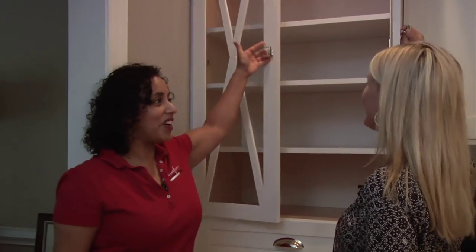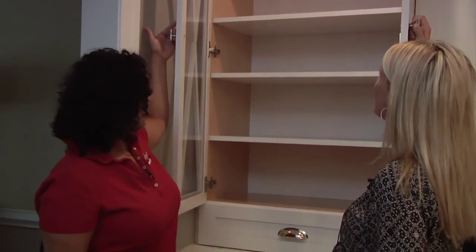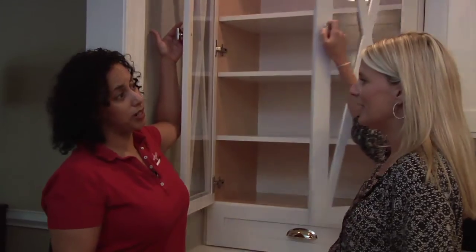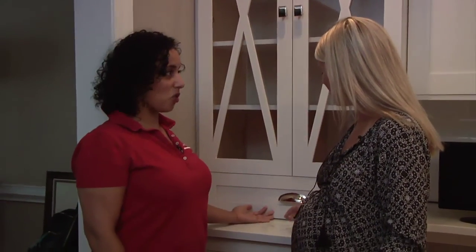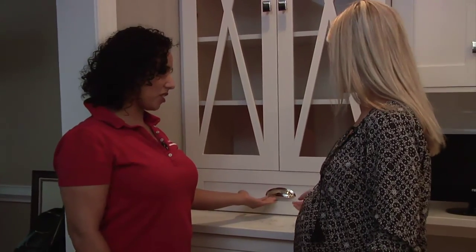It's gonna be beautiful. I don't even know what I'm gonna put in here. I'm gonna have to go shopping. Well, whatever you put in here is gonna look fantastic. Oh my goodness, Joyce. Thank you. And you've got this drawer. I love that. That's gonna be my extra storage junk drawer.